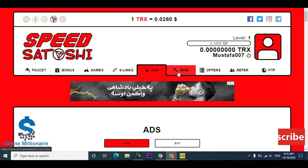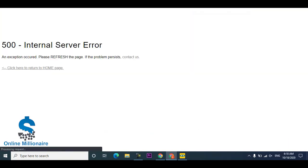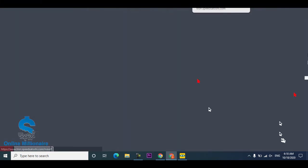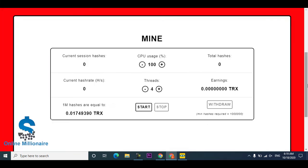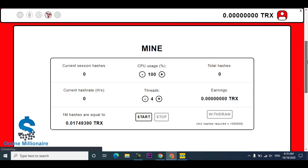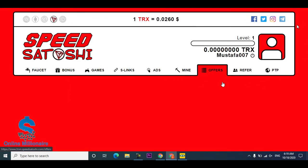Okay, the next one is mining. Mining is one of the boring ways you can earn, because it takes a lot of time but pays you very little, pays you the least. Don't waste your time here. And the next one is the offer wall. You complete offers and you can earn more just by completing offers.